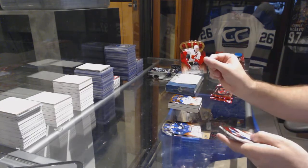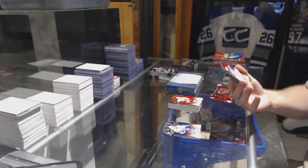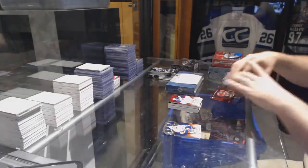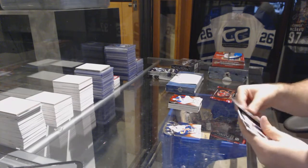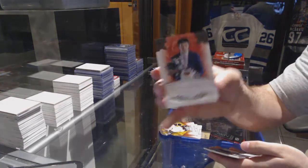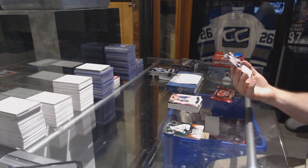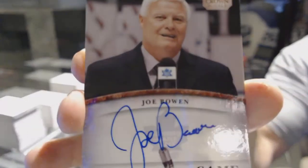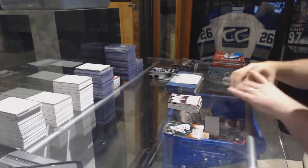We've got number /100, Jay Bouwmeester for the Calgary Flames. And again, for the St. Louis Blues, autograph, Ryan Reeves, number /499. We've got an achievements, number /499 of Pavel Datsyuk for the Red Wings. And a voices of the game, autograph for the Maple Leafs, Joe Bowen. That is freaking cool.